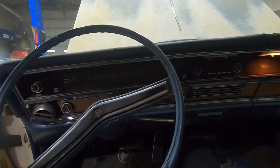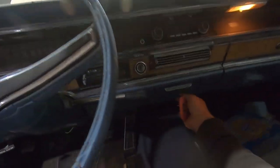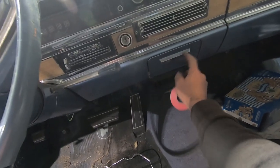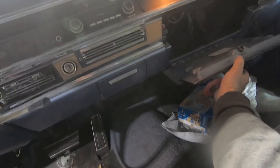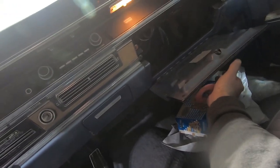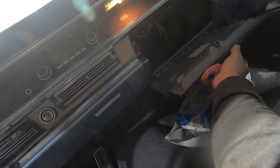This actually smells decent in here, surprisingly. I like how it's labeled lighter and ashtray. Like, duh. How many mice have been in there? None, except for the insert for the glove box.